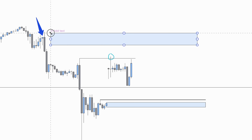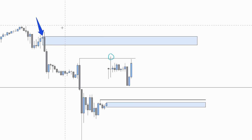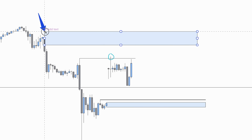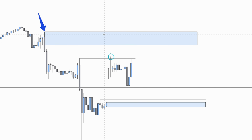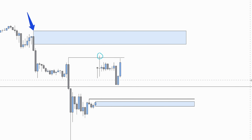So why did I extend the supply zone up? Well, I really hate to operate with supply zones like this. At the end of the day, we have a notable swing high. This swing high could be traded up to, and providing it doesn't break, it wouldn't invalidate what I see as the area of supply. So that's my supply zone, that's my demand zone, that's my target on the downside, that's my target on the upside.